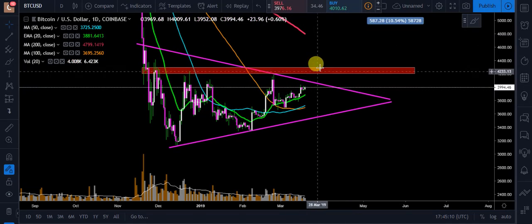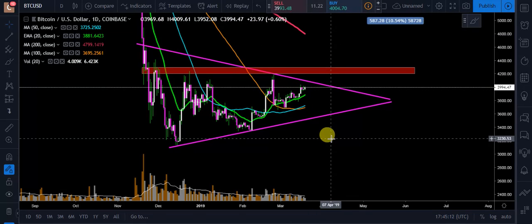Sometimes you just run straight, and other times it's a broken pattern, where you can actually fall down through. I've been reading a lot about broken patterns from Thomas Bulkowski in the Encyclopedia of Chart Patterns, and it's amazing how you can actually make money, and some of the best money, off broken patterns. So really keep that in mind.